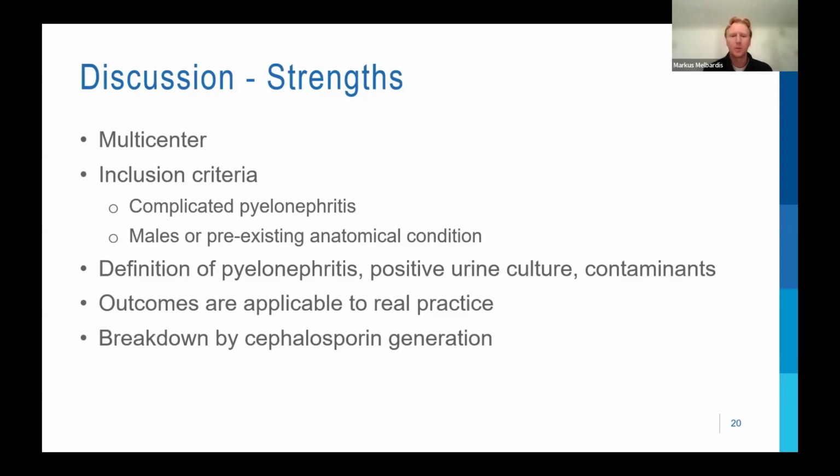I also thought it was a strength of the study having clear definitions for pyelonephritis, complicated, uncomplicated, and also what constituted a positive urine culture, excluding a lot of common contaminants that would otherwise get treated as a real pathogen. Outcomes are applicable to real practice, and the breakdown by cephalosporin generation just provides more data for some of those cephalosporins where there has been some controversy around whether the kinetics and in vitro data affect the clinical outcomes, specifically thinking about cefpodoxime and ceftibuten.